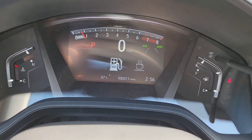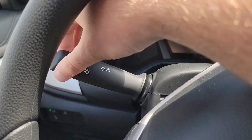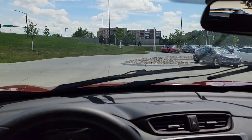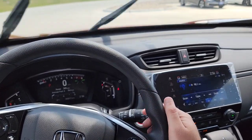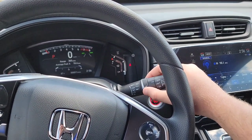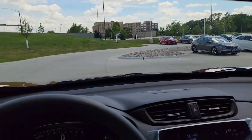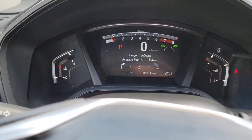All right, so that's everything there in your driver's interface. You're gonna have auto headlights, high beam, of course. Right over here, you got your wipers. As you pull that down, intermittent is going to be on. Pull it all the way down. As you can see, as I'm pulling it down more, you're going to have full blast wipers. And you got this right here, so you can change the speed of your wipers too. You got your rear wipers on. There we go. You get your gas tank right over here. You can see how much gas you have in there. Temperature gauge.